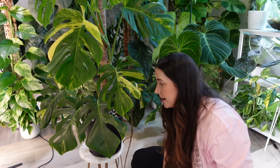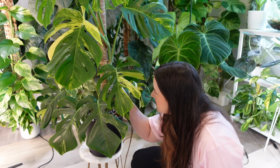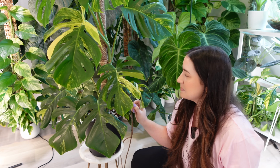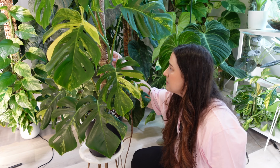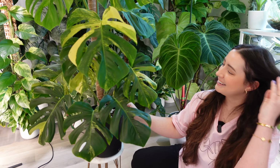Oh my gosh, I was panicking. I thought that was a scale bug, but it's just the hardening on the stem, like the brown stuff it does when it starts to mature. I was about to freak out. Like, I haven't had scale in so long. It's not. Oh gosh.